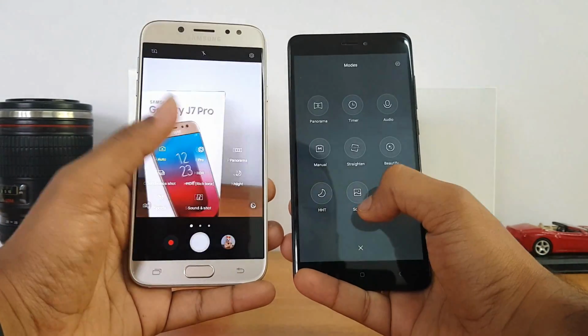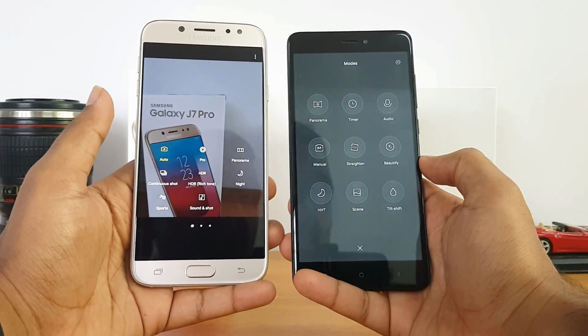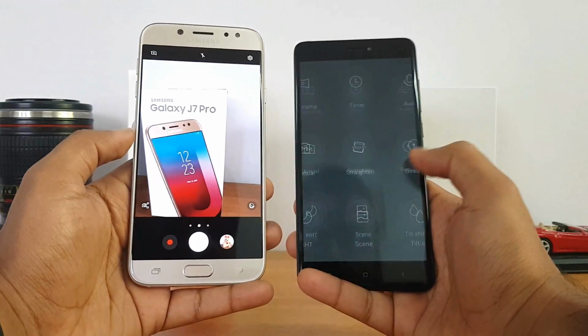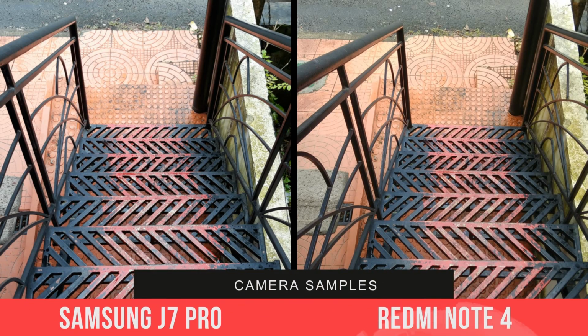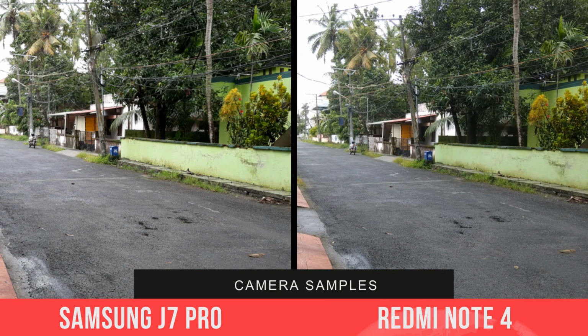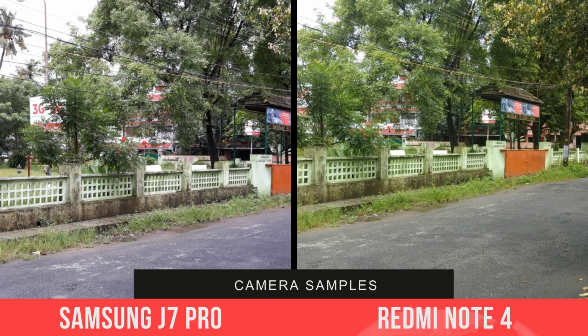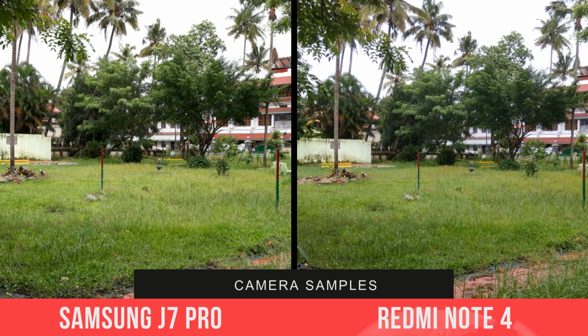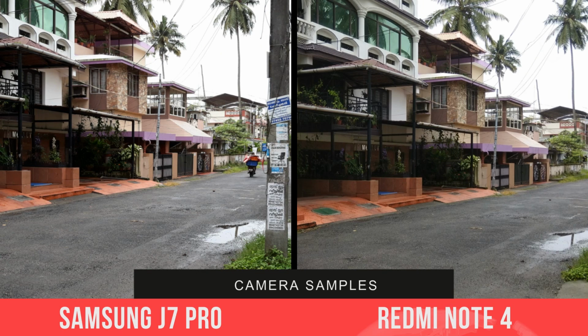Now the camera interface is again really good on both the phones. You can see they offer a plethora of modes and options to choose from, and do the job pretty well. Now let's have a look at the camera samples taken with these two devices. So here are the daylight shots captured with both the Redmi Note 4 as well as the Samsung Galaxy J7 Pro, and you could see that in some photos the J7 Pro performed slightly better, while in some cases the Redmi Note 4 was the winner. So there is no clear winner in terms of the daylight performance.